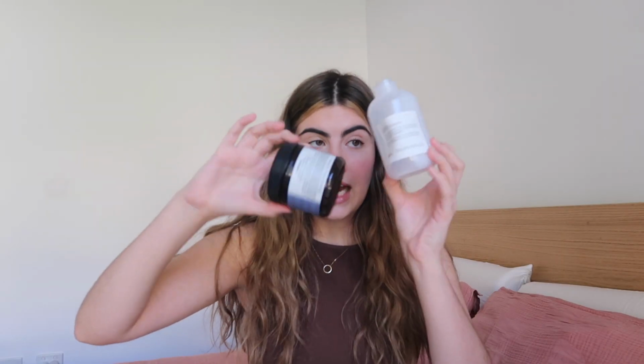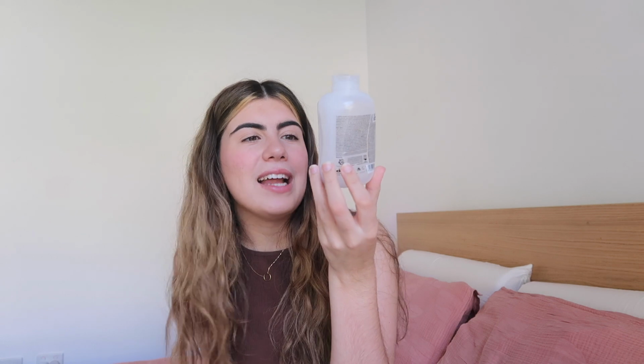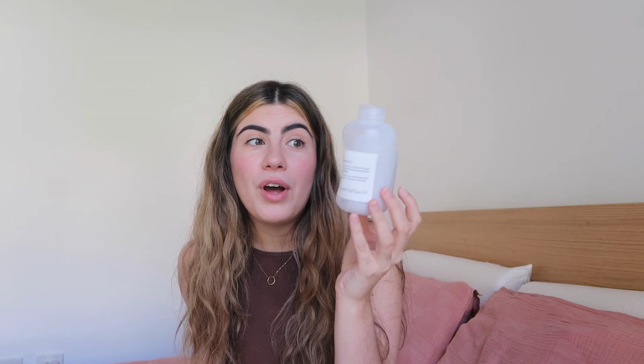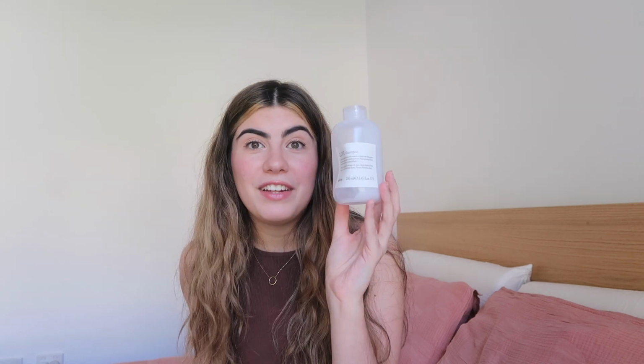Okay, let's talk hair care. This is the Davines Love shampoo. My hairdresser recommended this to me. Honestly, never loved a shampoo more. It cleans my hair, but it doesn't leave me feeling stripped. I just love it. Perfect. I'm on my second bottle now.